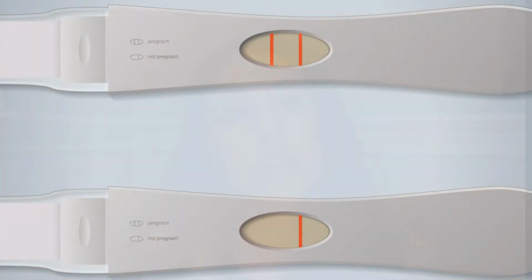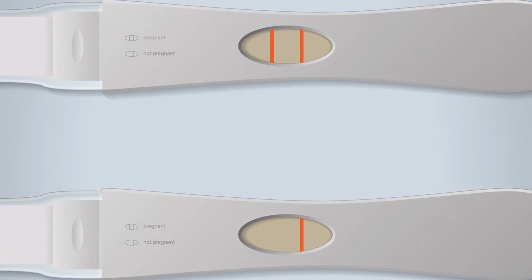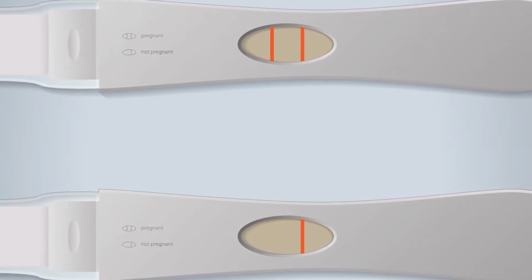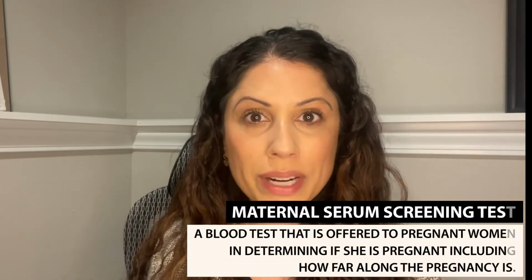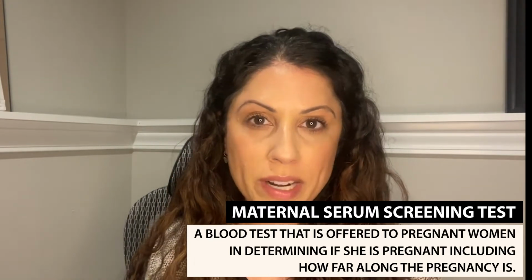However, there are a few things to take into consideration, especially if the line is faint. First, make sure that the control line on your pregnancy test also shows up. This shows that your pregnancy test is actually accurate since it's showing the control line. The best thing to do is to repeat the pregnancy test within about a week. The other thing you could do is contact your doctor. Your doctor may be able to order a blood or serum pregnancy level that may be more sensitive to determine where in your pregnancy you may be.